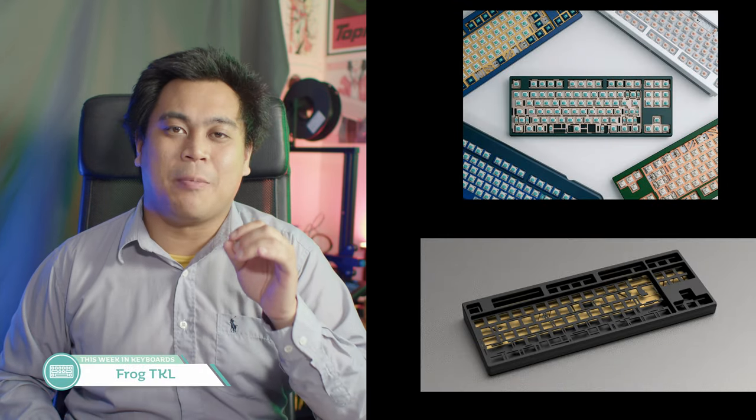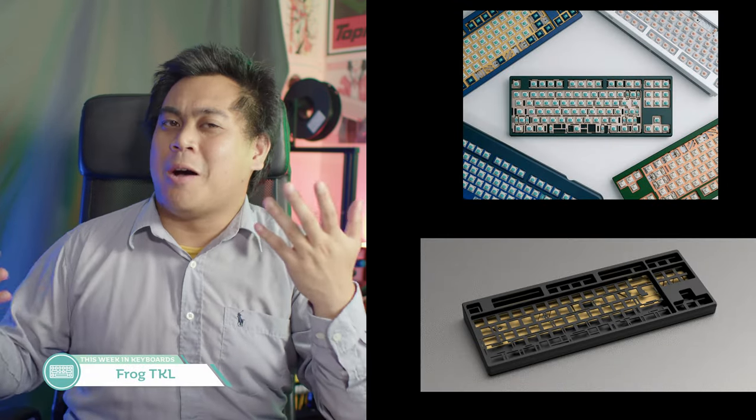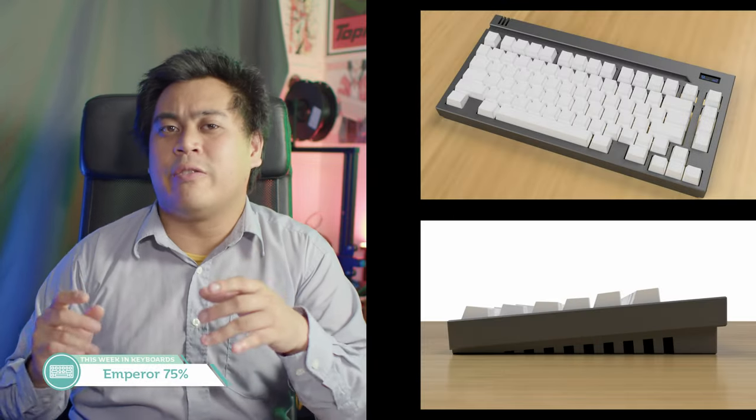The Frog TKL is our next spotlight topic. That will end up as a spotlight topic next week because it's Gon's new TKL. If you're not already excited, then you might want to get excited because it's a decent looking board at a decent looking price. The Emperor 75% is demonstrative proof you should definitely have a prototype in hand before you post an interest check.